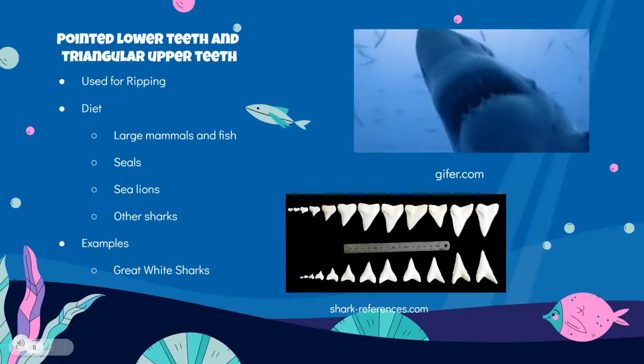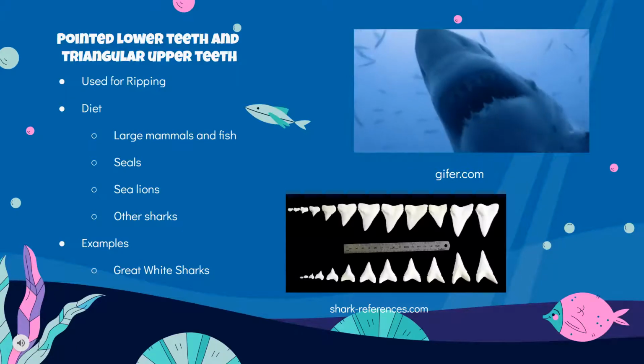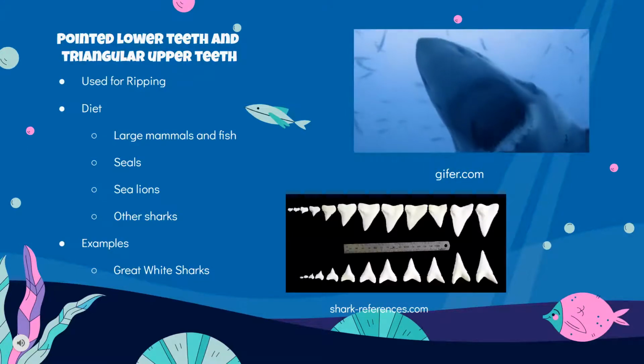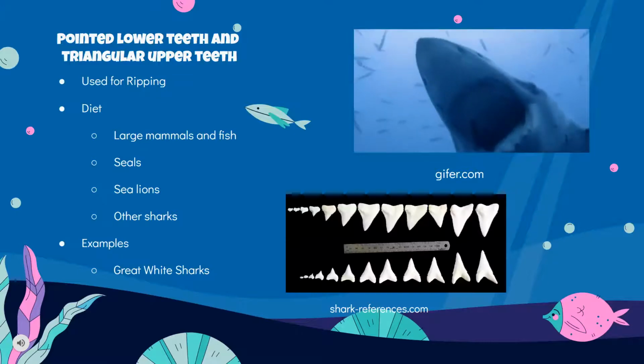The next type of teeth we are going to talk about is the pointed lower and the triangular upper. These teeth are used for ripping. Smaller great whites prey on fish, rays, and crustaceans, and when they are larger, they also eat seals, sea lions, dolphins, marine turtles, rays, and other sharks.